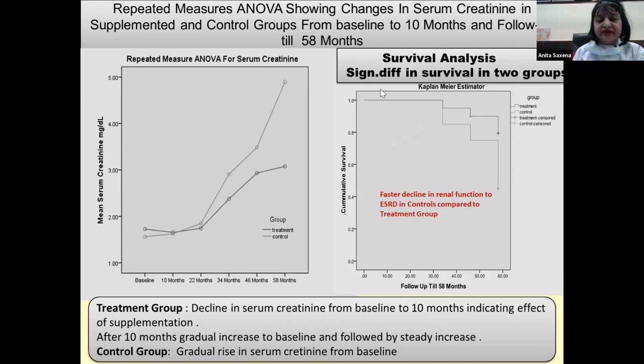So this is a study that we did here in our department, which has shown that this is the intervention group, that is the keto analog group, and this is the control group. What we saw was that in the intervention group, the decline in GFR or rise in creatinine was much, much slower compared to patients in the control group here. And as you can see, there was a faster decline in renal function into ESRD in the control group compared to our treatment group here.